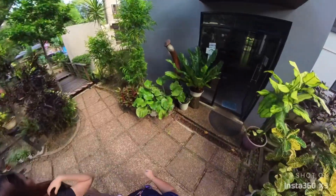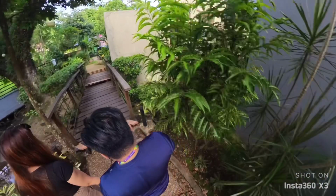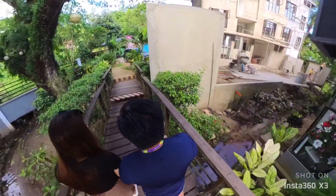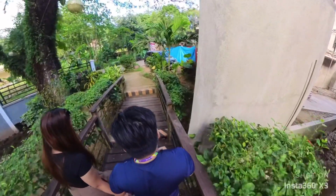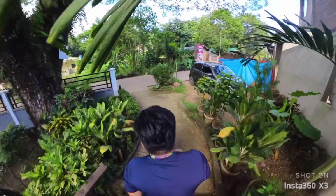Medyo pricey lang ang mga food menu or selections dito sa Coron. So, please expect that. These mga 200 pataas ang mga menu nila dito. So, yun. Just be ready with your food budget.